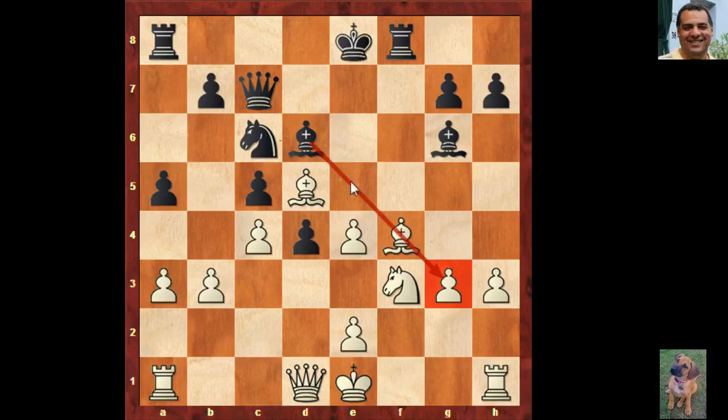Can you guess what white plays in this position if I give you 20 seconds? So white to play here. What would you play in this position with white? Anyone?